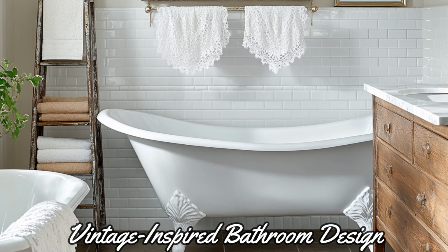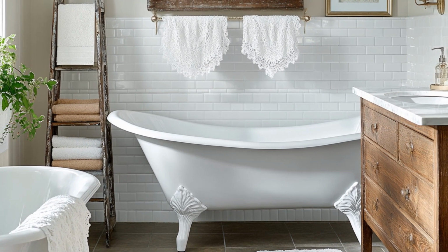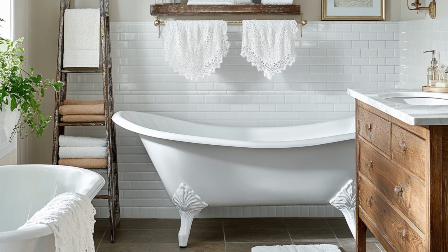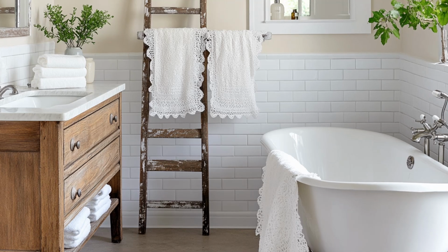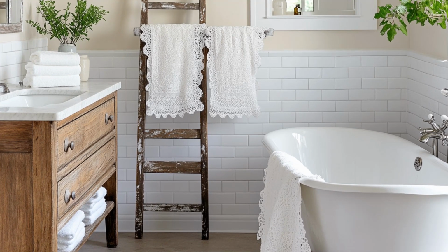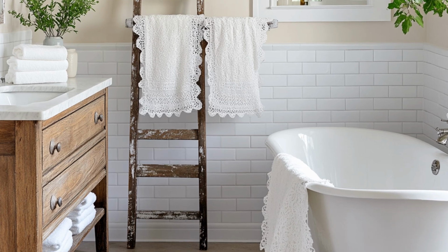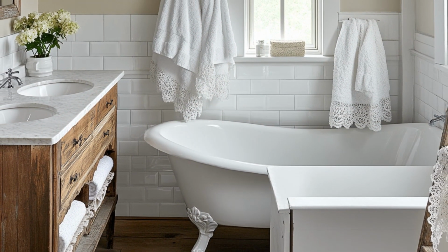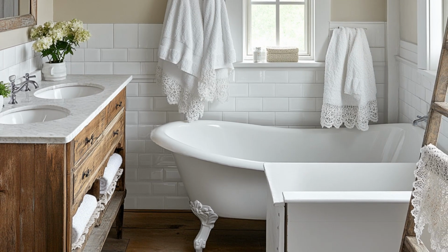A vintage-style bathroom can be achieved with the right mix of textures and materials. A clawfoot bathtub, a pedestal sink, and vintage-style faucets bring old-world charm to the space. White subway tiles, beadboard walls, and a distressed wood vanity create a timeless look. Add soft touches with lace-trimmed towels, glass apothecary jars, and antique mirrors. A weathered wooden stool or a vintage ladder for hanging towels adds a rustic touch.